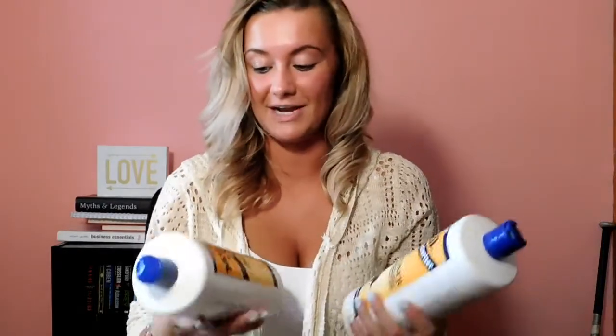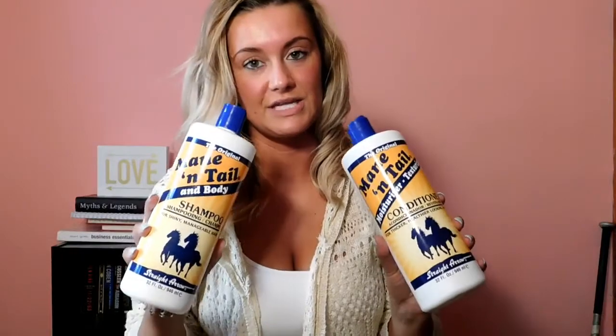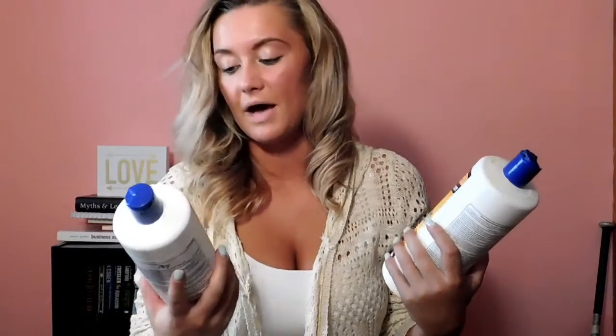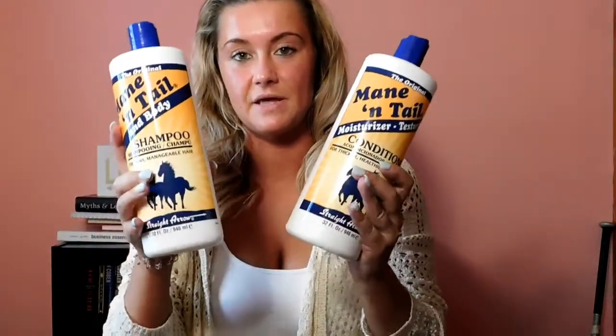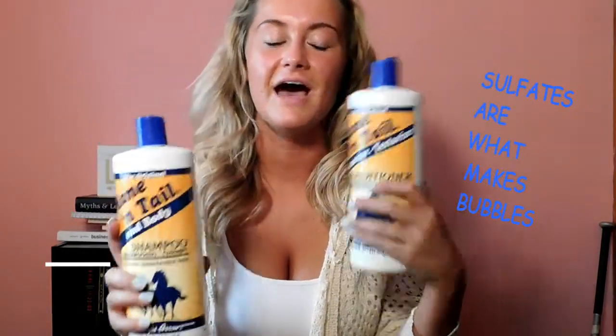But as of right now, I'm using the Mane and Tail shampoo and conditioner set. These were a really good deal at Sally's, so I use these until I'm running out, and then I'm going to grab something different. But I always like to switch it up too, because your hair gets used to one thing. I also really like to use sulfate-free shampoo and conditioners, but these do have sulfates in them, and they're not that bad because they don't dry my hair out that much.